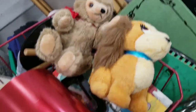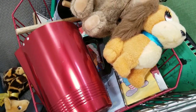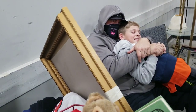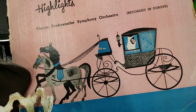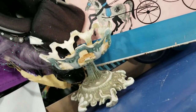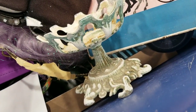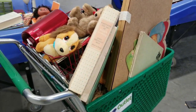But I did find some little vintage plushes. I got that little lady from Lady and the Tramp, and that is a little German teddy bear. There's my two teddy bears sitting there waiting for all the girls to finish shopping. But I'm such a sucker for old graphics. I love things which have beautiful old graphics on them, like this record. I also got this little white metal candle holder.